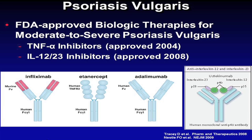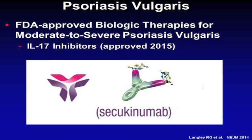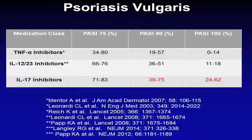The first of these to become available for psoriasis was etanercept in 2004. There is one IL-12/23 inhibitor available, ustekinumab. This is a monoclonal antibody that blocks the P40 subunit of IL-12 and IL-23, and it was approved in 2008. And finally, just several months ago, January 2015, secukinumab, which is one of several IL-17 inhibitors, was FDA approved for treating psoriasis. And these medications work very well to treat psoriasis.